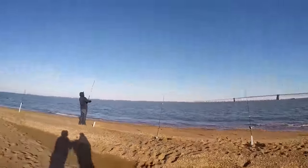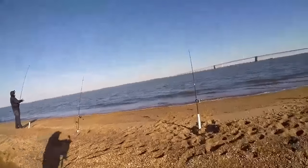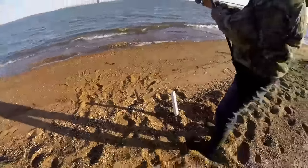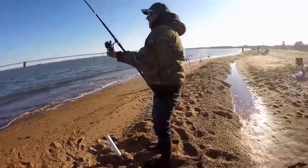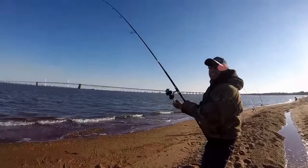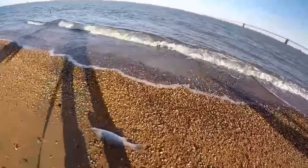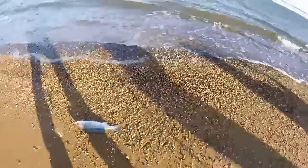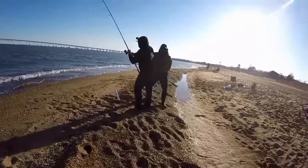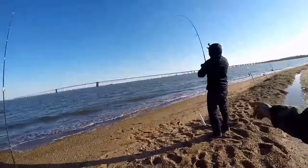Everyone, fish on. Let's see how big is this fish. Oh, there you go, there you go. Oh, there's a good one. He's taking reel. All right, guys, we have a decent size fish in here. This one feels like a good one, guys.